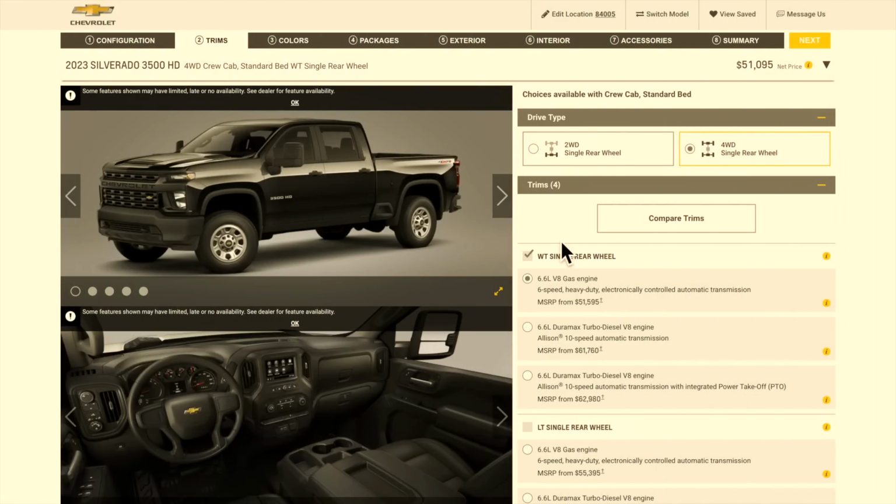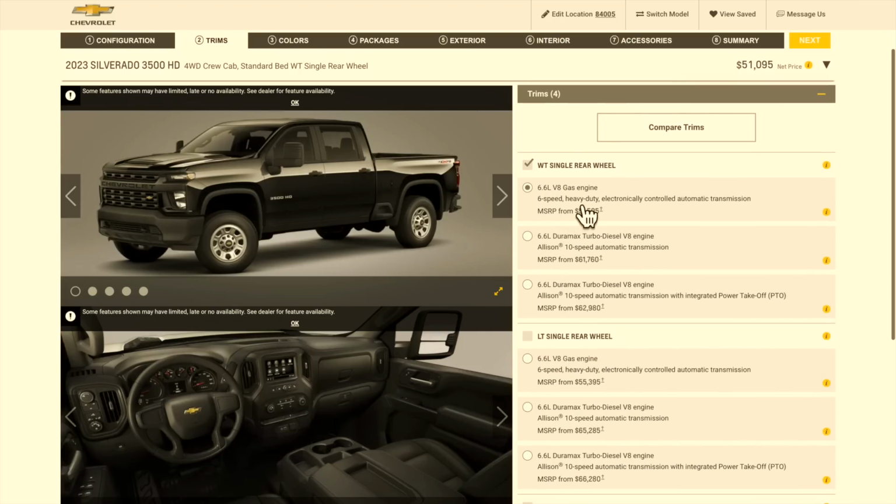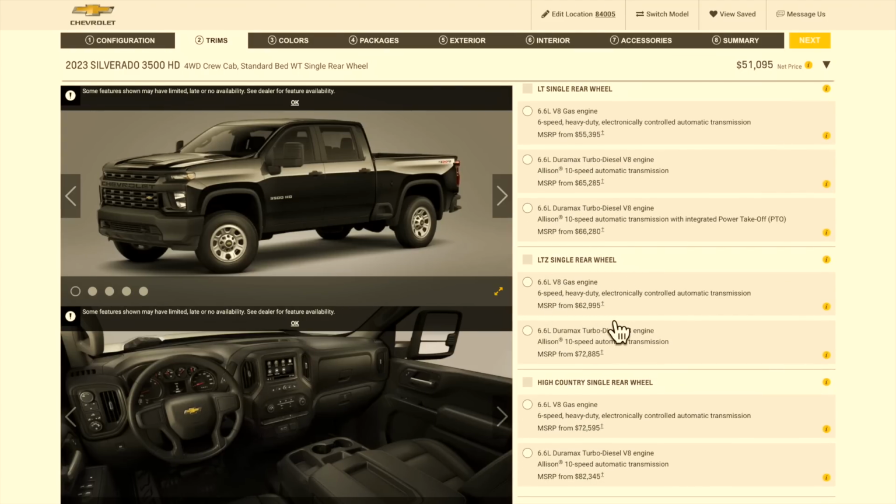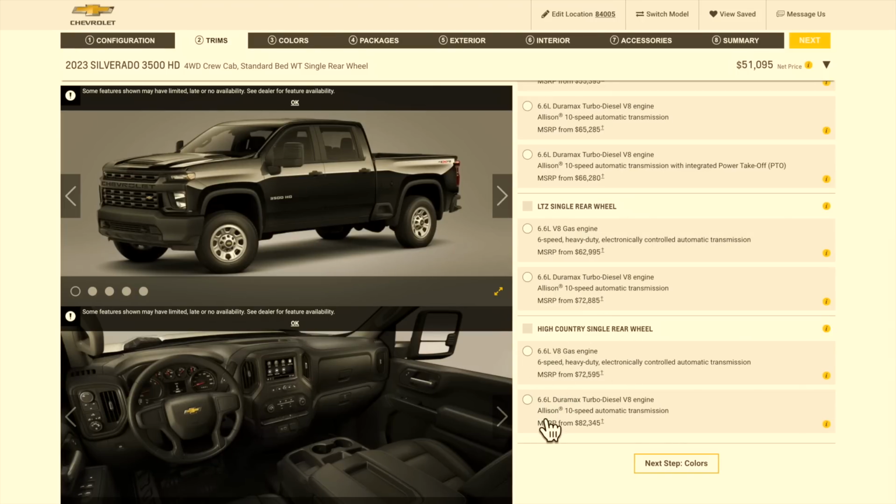So here's the pricing for the 2023 Silverado 3500. Keep in mind, crew cab, standard bed, four-wheel drive, single rear wheel. Gas engine, starting price is $51,595 for the work truck. And I have to make a quick confession. I forget that there's no 3500 Custom. I always look for it, and I always find myself feeling like an idiot because I always forget. But there is no Custom 3500. So the LT for a gas engine was $55,395. LTZ was $62,995. And then your High Country is $72,595.